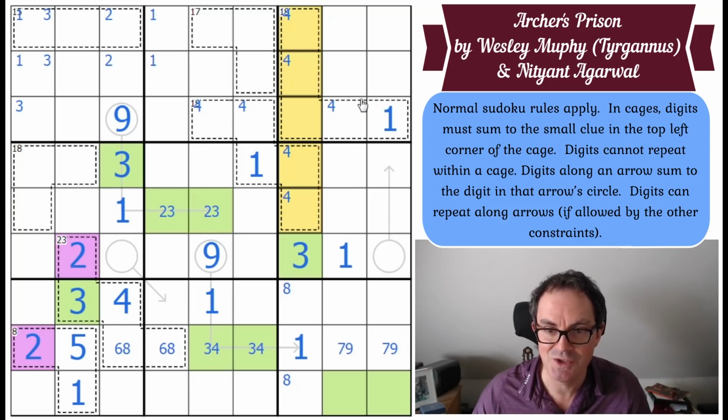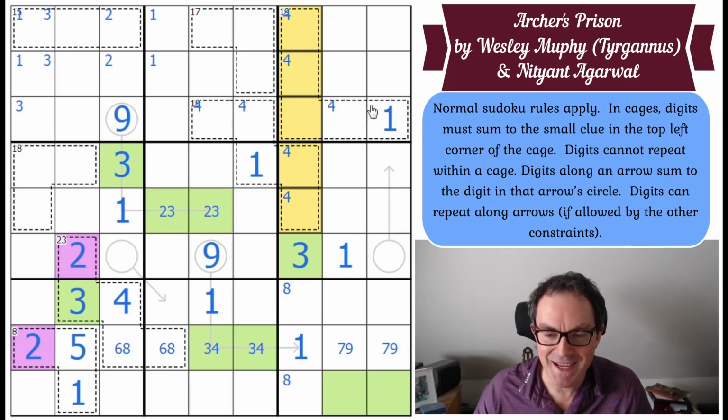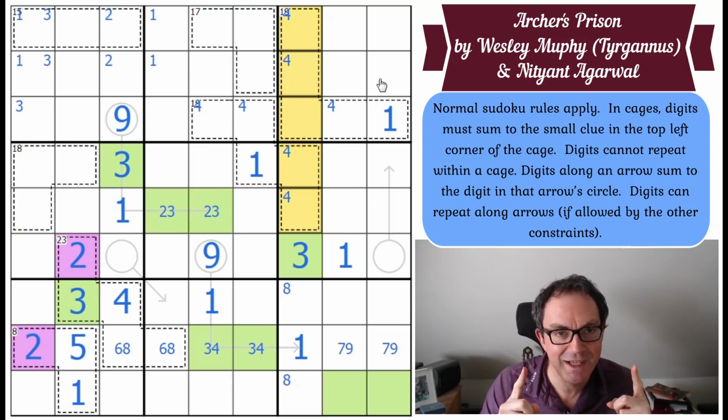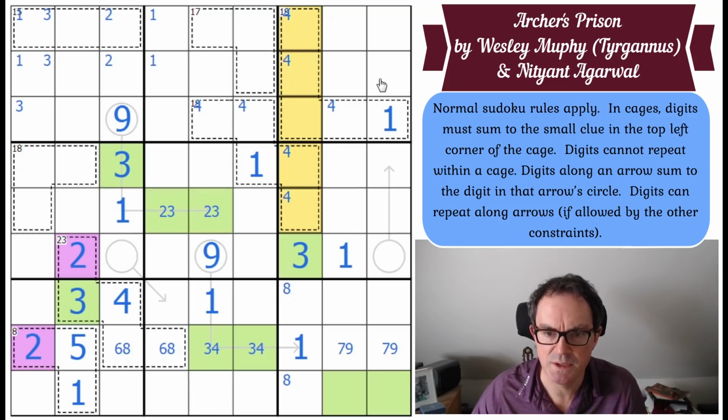So the other cage is 1, 2, 4, 5, 7. Therefore, what does that mean? 1, 2, 4, 5, 7. Hang on, sorry. I've now got one cage which is 1, 2, 4, 5, 7, and one cage which is 1, 2, 3, 4, 9. So there are 2 2s.